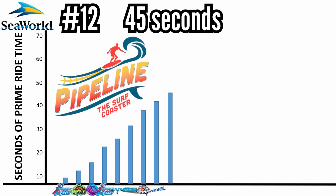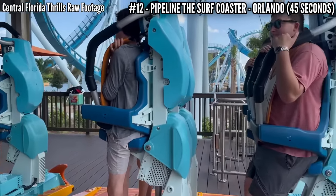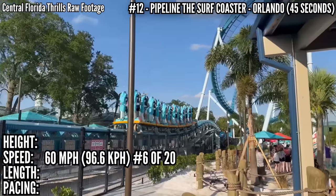In 12th place with 45 seconds is Pipeline the Surf Coaster in Orlando, a B&M surf coaster. Brand new for 2023, this is the first ever surf coaster, launching its riders up to 60 miles an hour, which is tied for 6th.